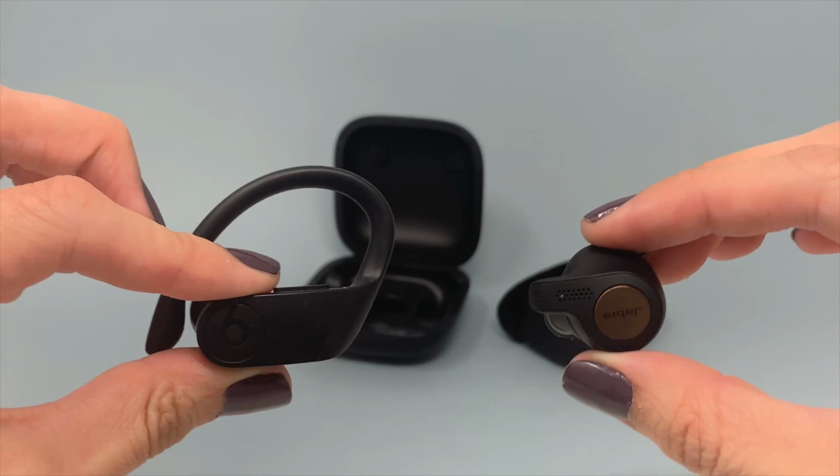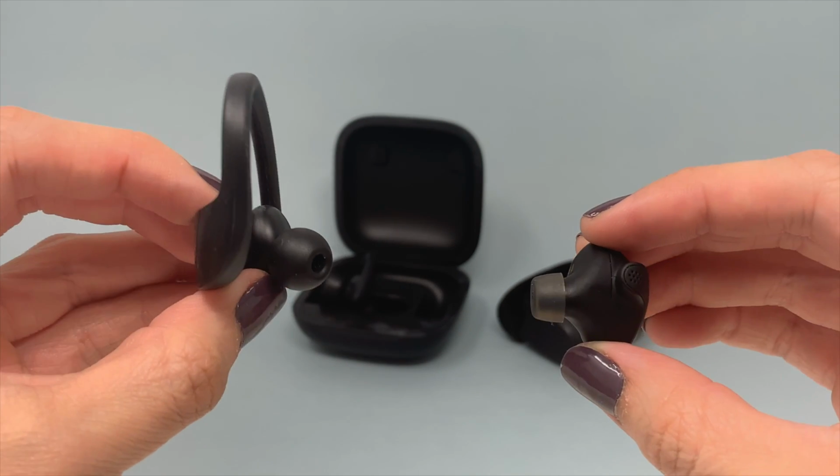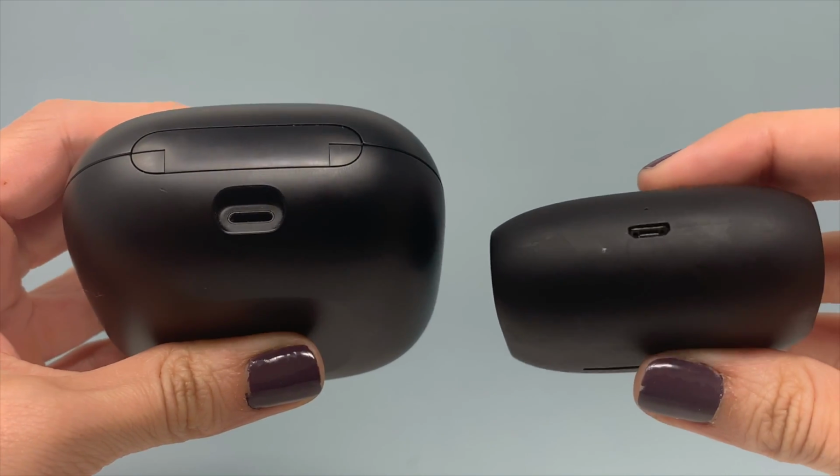Now, when it comes to fit, that kind of goes to the Powerbeats Pro. The Jabra Active Elite 65Ts aren't bad. They're actually the best out of the 6 headphones that I've used in the last 3-4 months, but just not as good as the Powerbeats Pro. It comes in second, actually. Another pro that goes to the Jabra is the charge case is much smaller. And another pro for the Jabra Active Elite 65Ts is that they come with active noise cancellation.